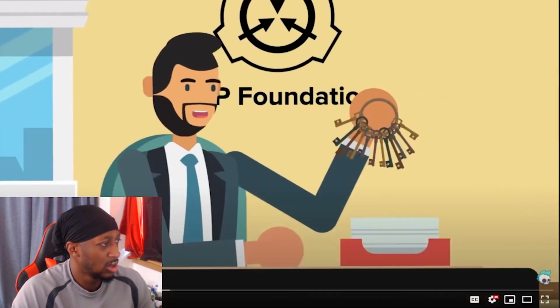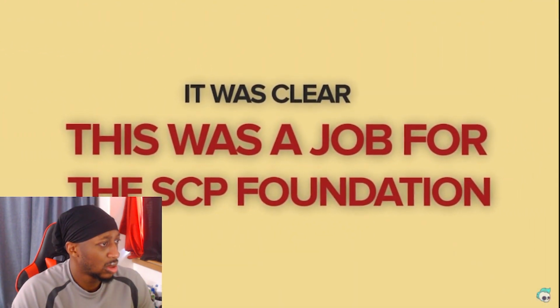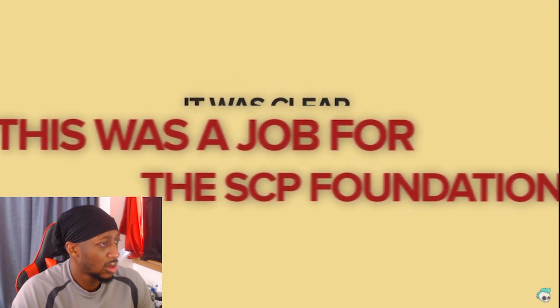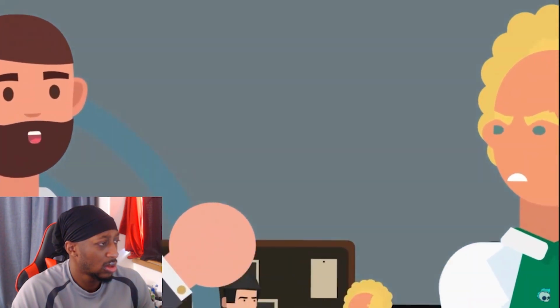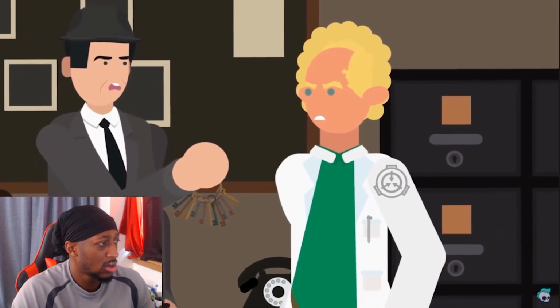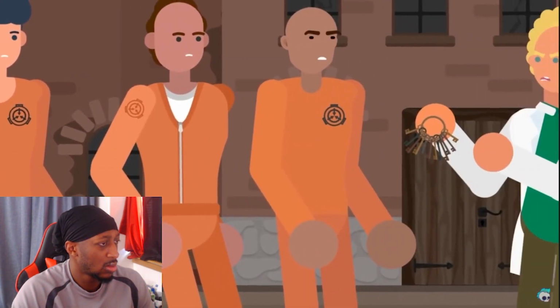These were no ordinary keys, and this was no ordinary door. It was clear this was a job for the SCP Foundation. An SCP agent was deployed to the site to begin investigating this anomaly. After getting the keys from local authorities, the agent brought in a group of 12 D-Class personnel to test them, one for each key.